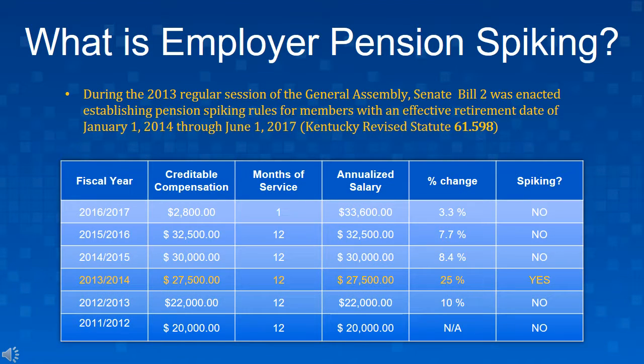In the 2013 General Session, Senate Bill 2 was introduced and passed, creating Kentucky Revised Statute 61.598. This statute administers the pension spiking law for employees with a retirement date from January 1, 2014 to June 1, 2017. A pension spike occurs if there is a greater than 10% increase in creditable compensation when compared to the prior fiscal year that is not the direct result of an approved exemption. Kentucky Retirement Systems will only contact an agency about a pension spike if the spike impacts the member's final compensation.